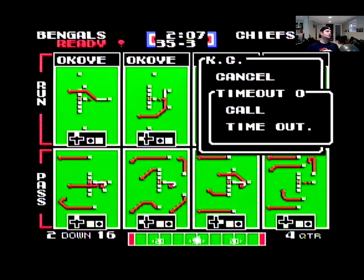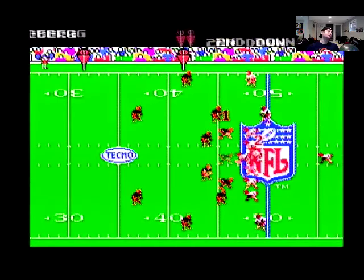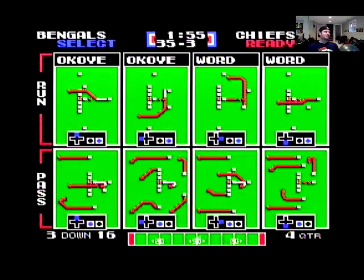Hey, guess the play. What do you know? Chiefs are calling timeouts. I think they're going to come back from 35-3. Okoye meets David Fulcher, and that's not looking good.